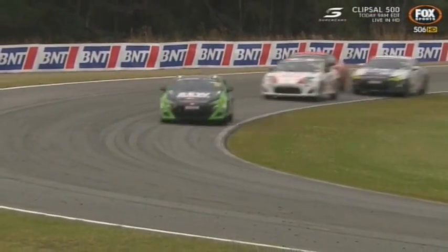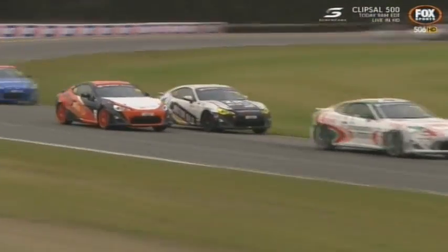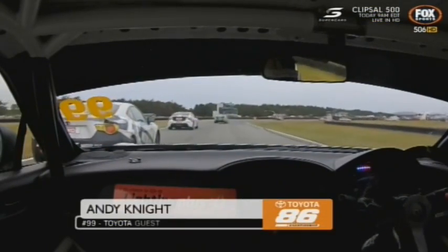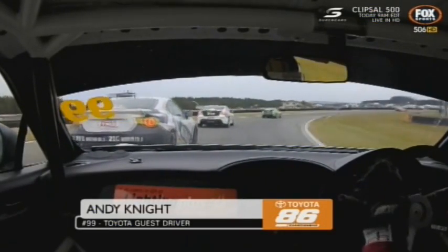Just behind them, John Penny, a few lengths back, then Mike Lightfoot, and look at this, McConkey. And then for a moment, Miles Cockram on the grass as Andy Knight comes alongside him. This is a great battle to go on board with the Lighting Plus man, Andy Knight, the guest driver here. And Miles Cockram, for a moment there, was on the grass.